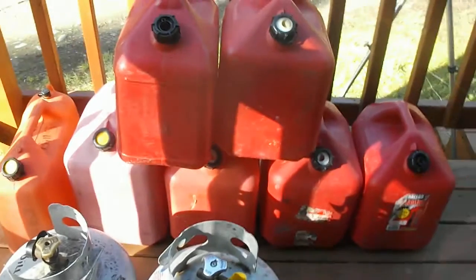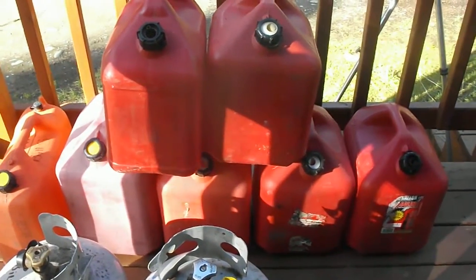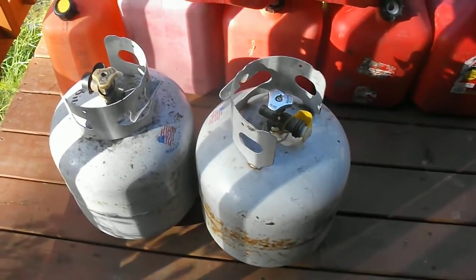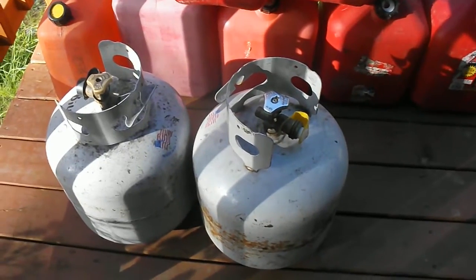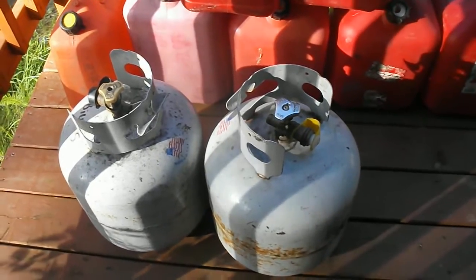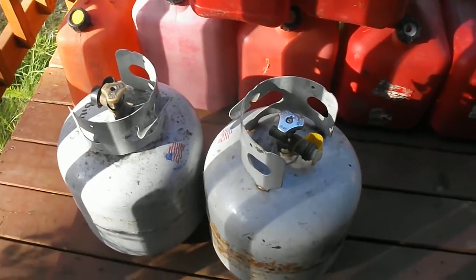Over here, what do we have here? We have 8 5-gallon gasoline cans. Well, actually, there's 7. One of them is being used, but there are 8, trust me. And 2 20-pound cylinders. Now, I already have a couple 20-pound cylinders up there, and I will be hauling cylinders up there all winter long. So that'll give me 4.